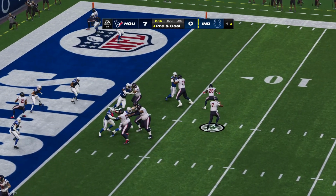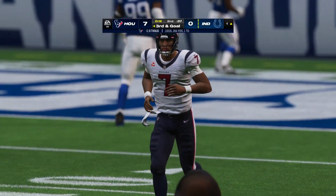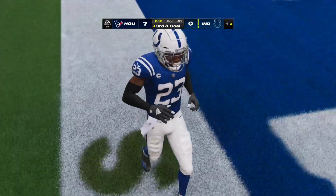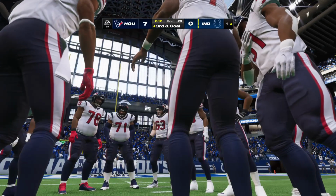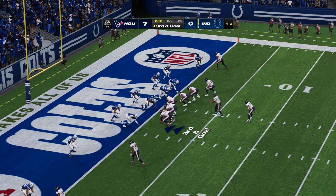Here's Stroud. A throw on the run, but that's going to be incomplete. Great coverage down in the end zone. He's scanning the field, looking. No one ever came open. So in the end, he makes the best decision and just fires it over the end line. This Colts D up to the challenge so far, but they need another stop here on 3rd and goal.